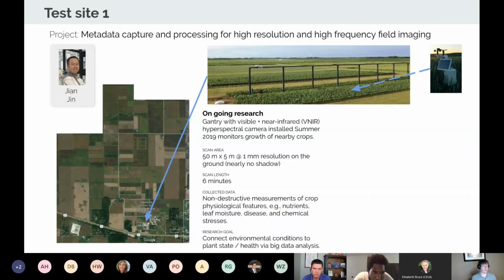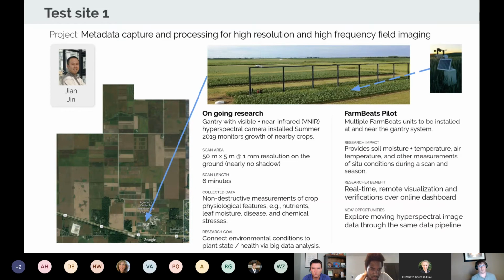They're using that imagery to estimate nutrients and leaf moisture, disease, different stresses, all sorts of plant science metrics. The idea then is to develop models that connect the environmental conditions to those plant states. Their approach is a big data, machine learning kind of approach. So for them, FarmBeats will be the tool that they use to collect the in situ conditions: the soil moisture, the air temperature, light intensity, things like that. That's the impact to them.